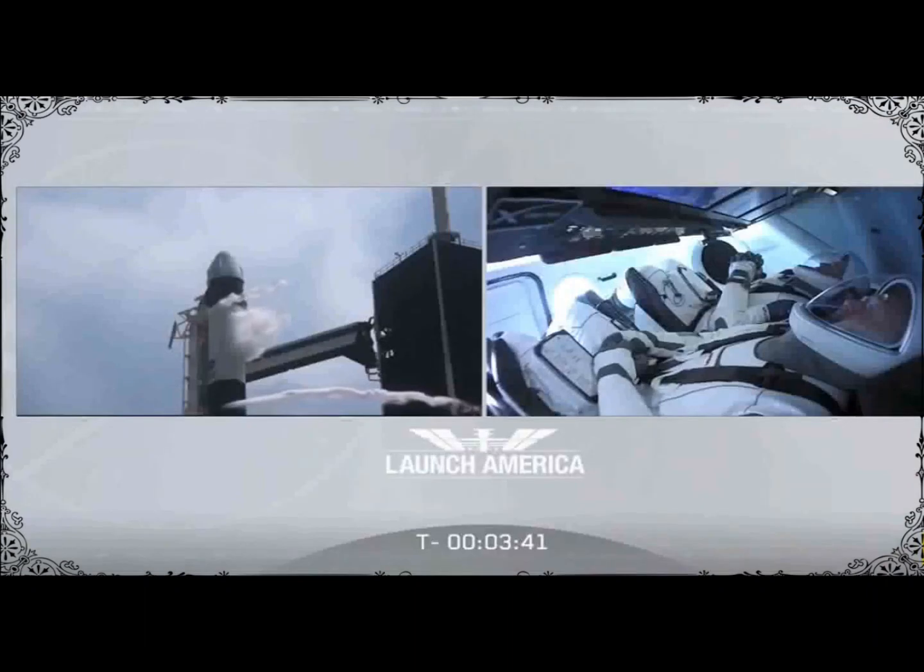Again, at this moment, Bob and Doug are really just laser focused on those displays. They have insight directly into Dragon and the Falcon 9. They're able to see where their fuel loading is at, how everything's progressing down with the count. AFTS final setup started.